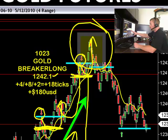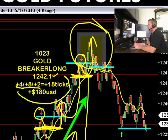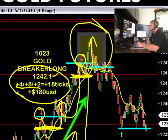We stayed away from the second one. Stayed away from the first one. Took the second one, paid off, +4, +8, +2, 2 off at 4, 1 off at 8, 1 off at 2, 18 ticks, or 180 USD. So you can see, guys, we're doing a pretty good job at this point.